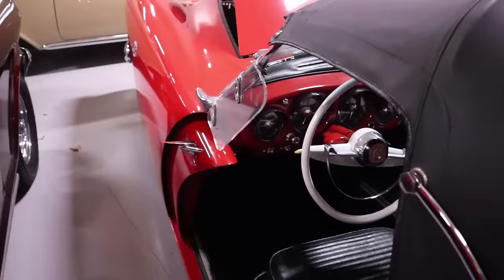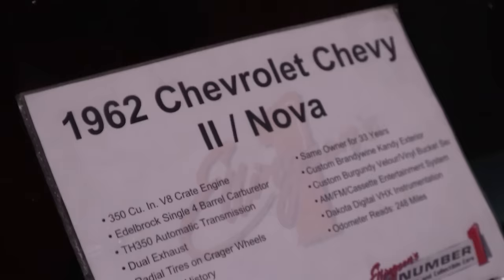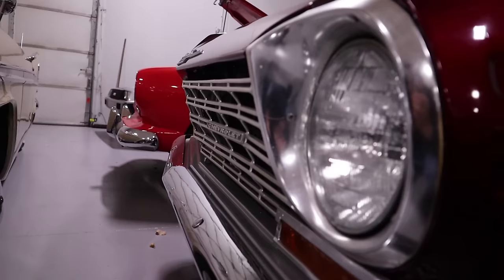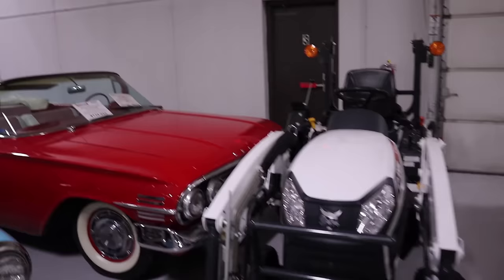Gorgeous looking Chevy 2 over here too. Look at the all maroon interior. Whew. Got a 62. Cruise on over here, take a look at this tractor. No, we're gonna look at this Impala. 1960 Impala convertible.